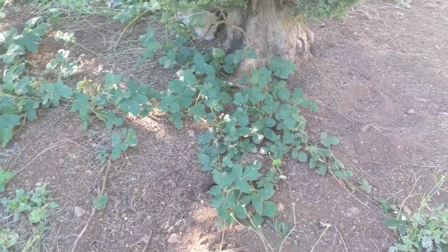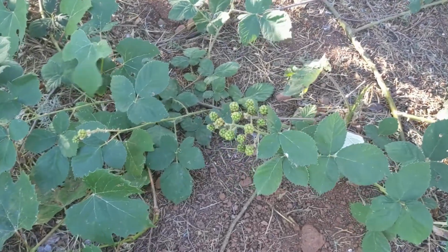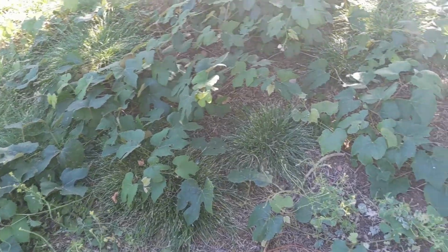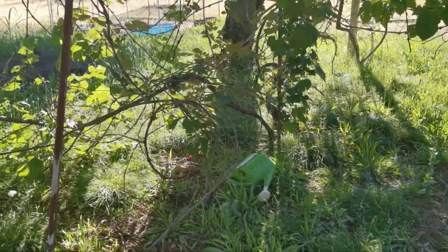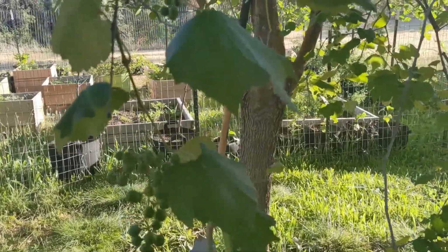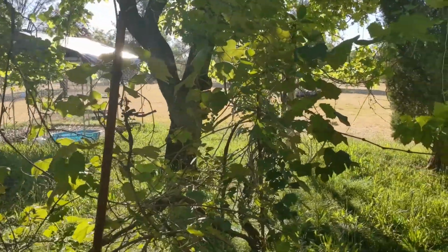Over here we have a blackberry bush that actually has some of its first blackberries on it, so that's exciting. Here is another grapevine that we planted that we actually thought had died and came back and is doing great. And then over here are our green grapevines, and we have two of them, and they grow up into this mulberry tree. There's tons of grapes on both of these as well.